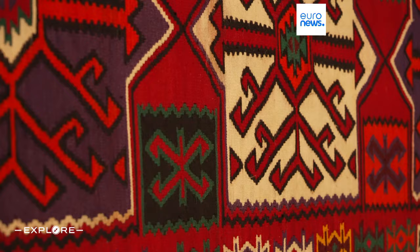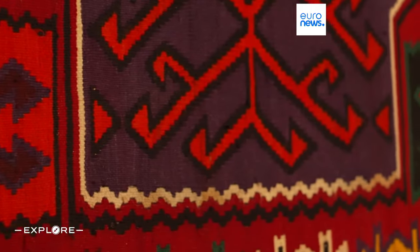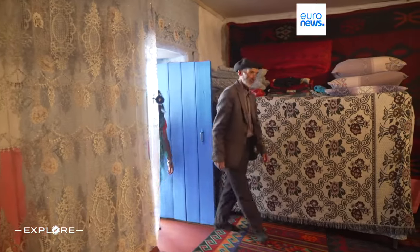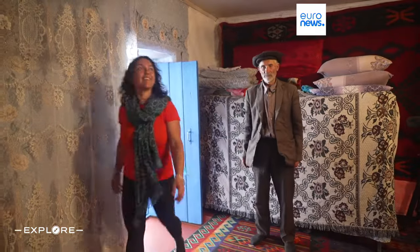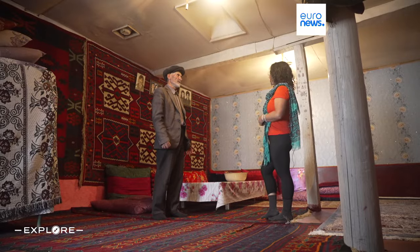In a traditional Khenalig home, floors and walls are covered with carpets. Each family has its own patterns. In the past, girls learned carpet making from childhood to produce items for their dowry. My sister was a carpet weaver. My mother taught her. We have a long ancestry. We sleep and rest in this room.